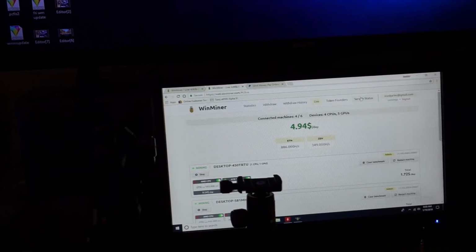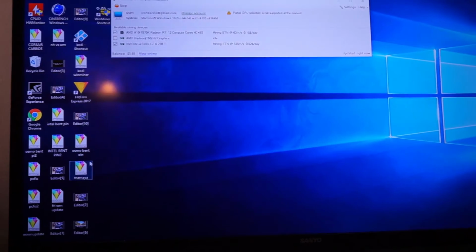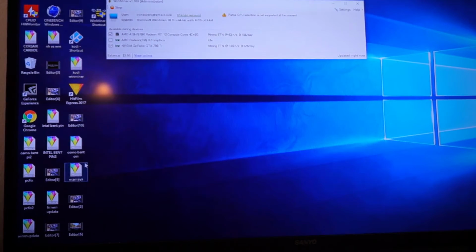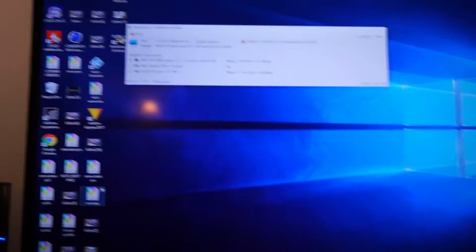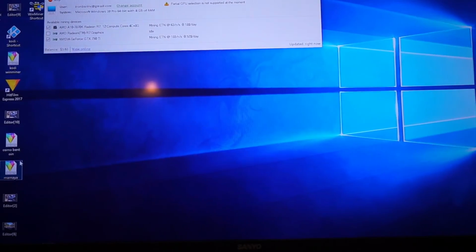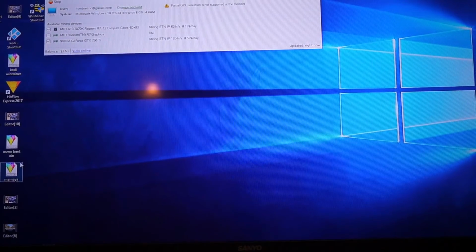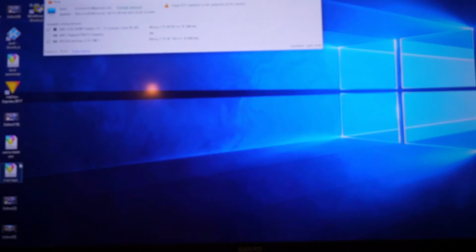So that's what we got. And then this large monitor, it's got 2 channels. I can switch between the editing system and the home entertainment system, which right now is running, let's see, I think it's a Kodi 17.4, but let's check it out. So that's on another channel on this guy.